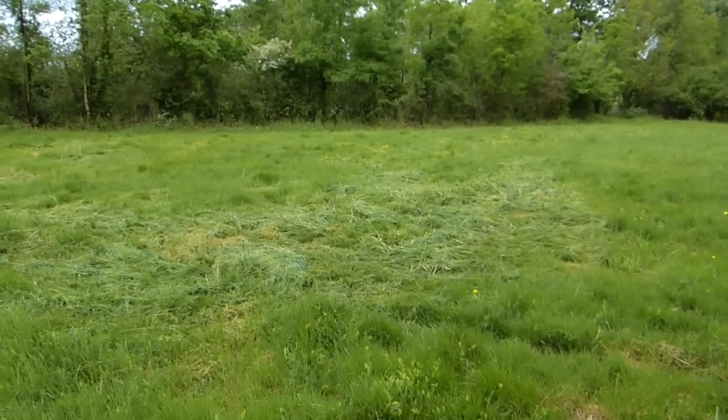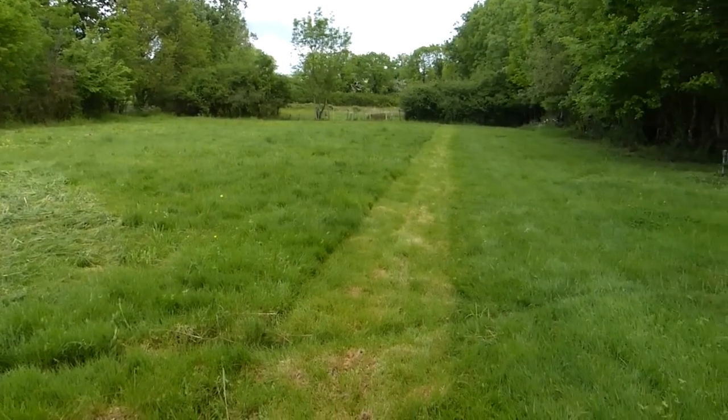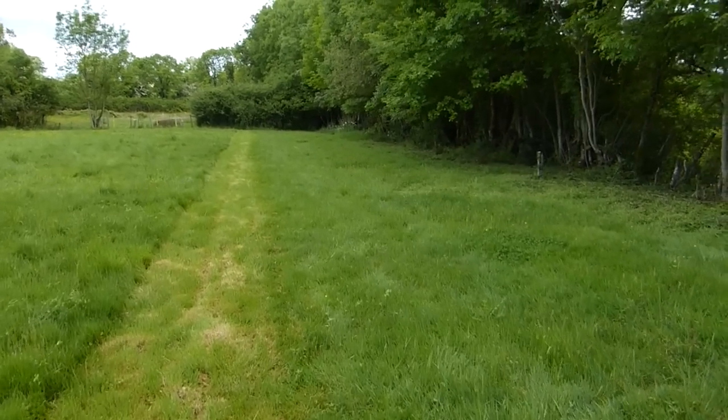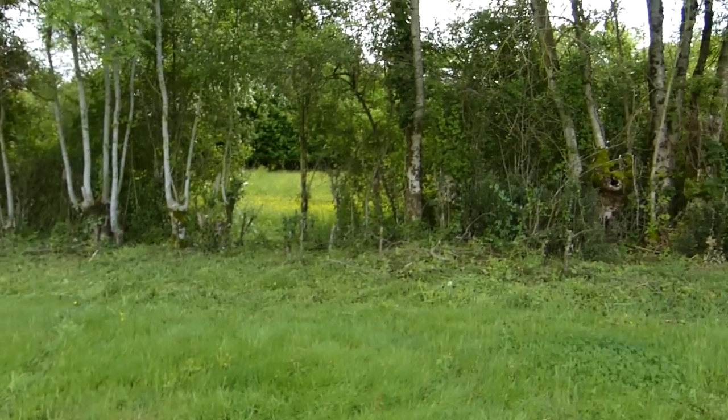In the field, lots of strimming. I did run down the mower, just so I can walk down without getting my knees wet. But yeah, Dave's field's just overgrown.